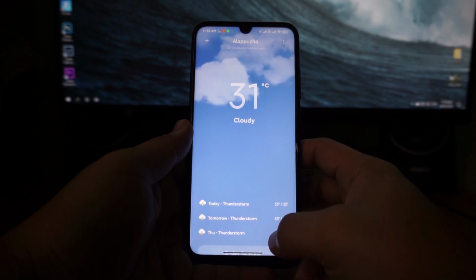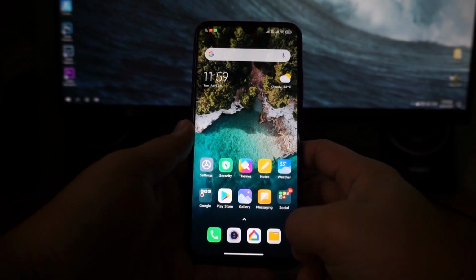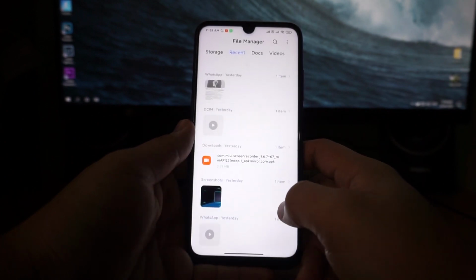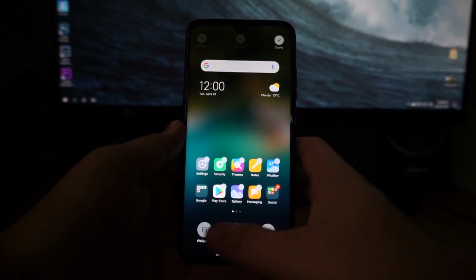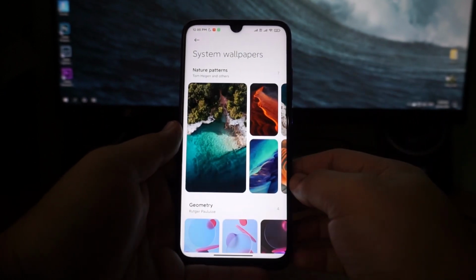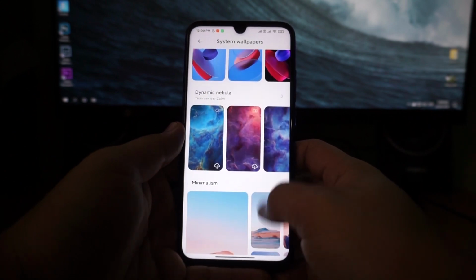Don't get me wrong, MIUI 12 is indeed one of the most beautiful Android forks that I have seen. It's refined in every way. One thing I didn't like is that Xiaomi didn't include the live wallpapers for my phone. That's kinda sad, but you can install them later anyway.